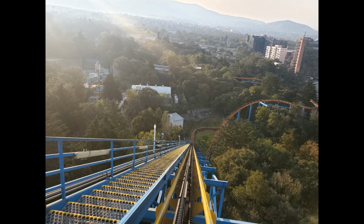You're just going to fly right through the mid-course, and the next two hills after that are awesome sustained ejector airtime. You get really nice air over both of these hills, and it feels like the hills on Magnum, except just sustained, which is phenomenal.